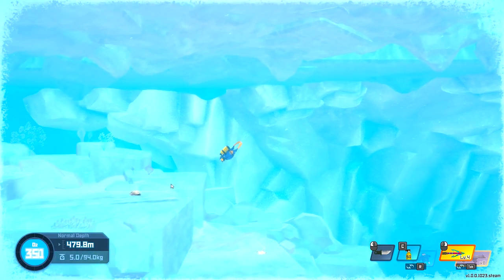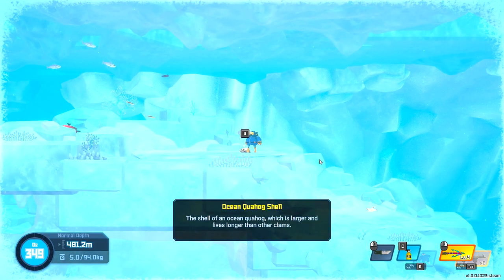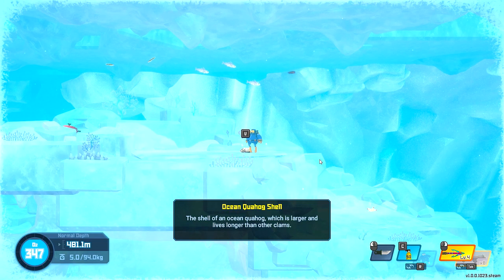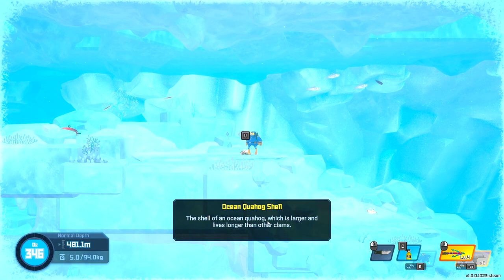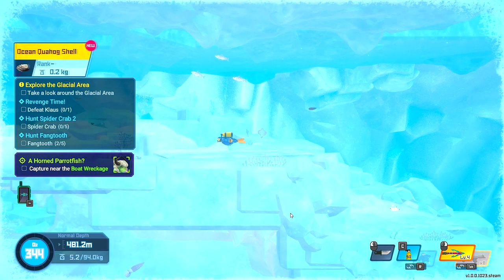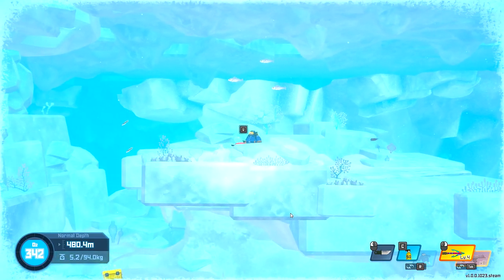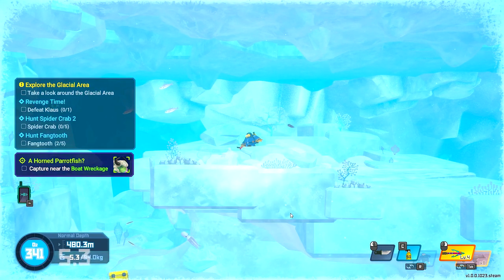What have we over here? Ocean quahog shell. The shell of an ocean quahog, which is larger and lives longer than other clams. That doesn't look like it's spelled quahog, but in Family Guy, they live in a city called Quahog and it's spelled like that, so I'm gonna guess that's how you spell it, or pronounce it. Something's hiding over here. Oh, okay, let's see what's in here. Get some miso.